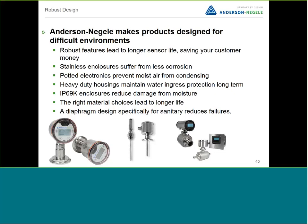So the important things to remember there are we're including a stainless enclosure standard and, more importantly, a heavy-duty stainless enclosure. And remember the new methodology of heavy duty where it counts. So using the machined components where there is an elastomer sealing component. Also that we're potting the electronics to prevent any moist air from coming in and condensing and having any issues with those electronics. Also that we've started to go to IP69K instead of only NEMA 4X. NEMA 4X is a washdown standard. IP69K, as we start looking at discrete sensors, becomes very important because they're being exposed to rougher and rougher conditions.